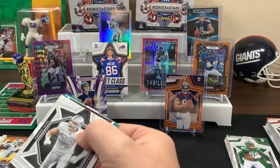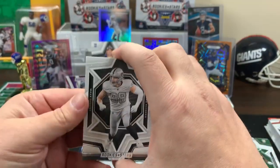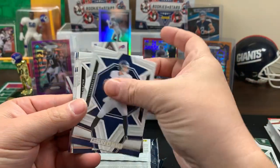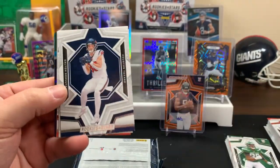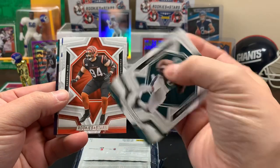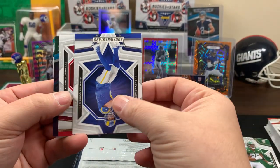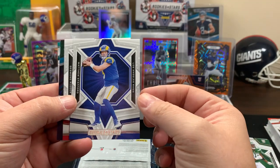Struggling with these packs, dude. Struggling. All right. Crosby. Ryan Tannehill. Schultz. Swift. We got a little something back here, son.